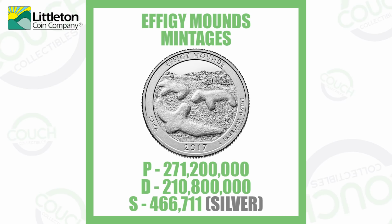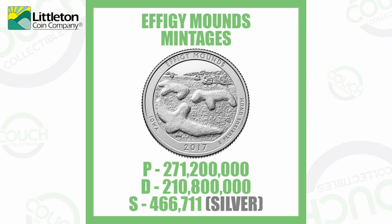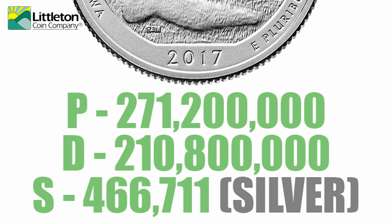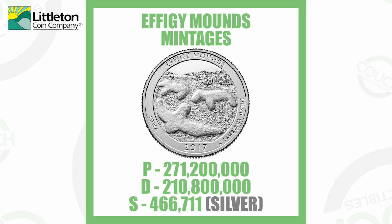So check this out. All right, so here's an Effigy Mounds quarter. This is a 2017 quarter. Now you can see the P and D mint mark there at the bottom. They produced well over 200 million apiece of those coins. But if you look below that, you will see the S-minted 2017 that is silver. They only made 466,000 of those coins. So when I'm saying go get these 2017, 2018 San Francisco minted silver quarter sets, this is why, because they are very low mintage. They did not produce a lot of these coins.